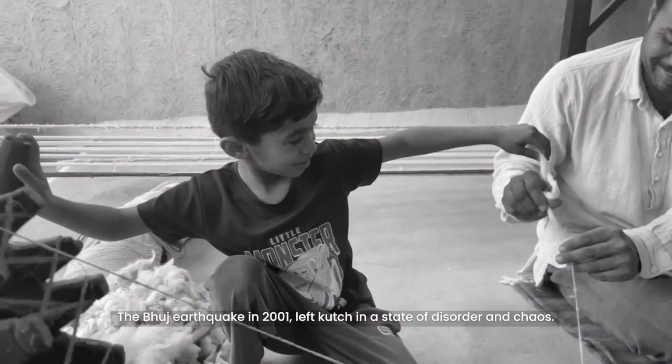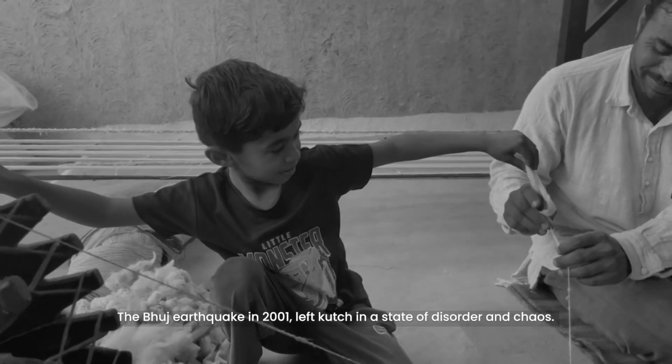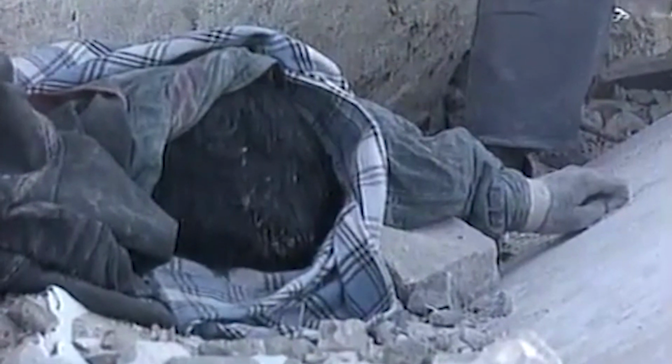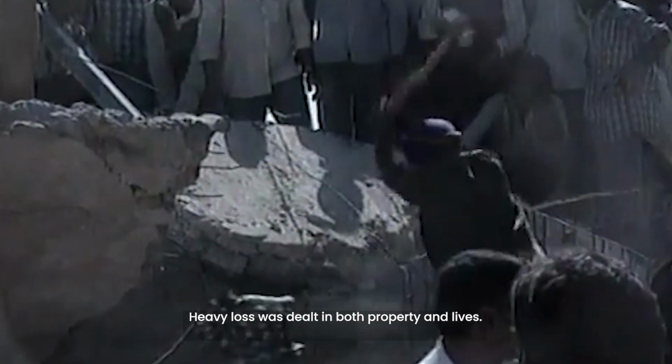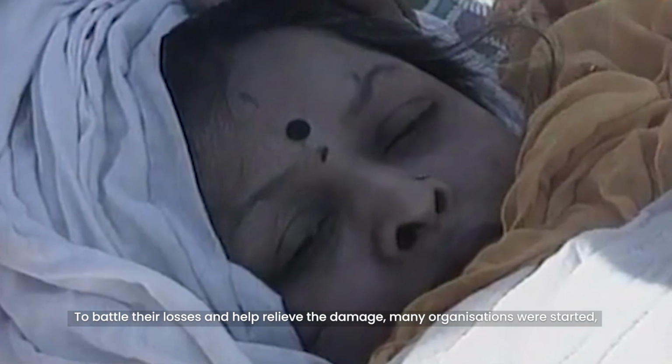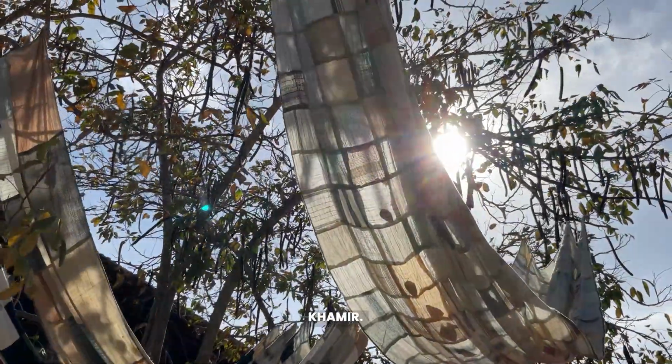The Bhuj earthquake in 2001 left Kutch in a state of disorder and chaos. Heavy loss was dealt in both property and lives. To battle their losses and help relieve the damage, many organizations were started, and one such organization was KHAMIR.